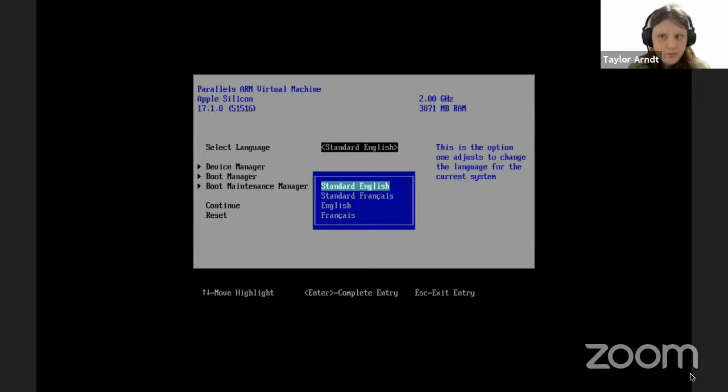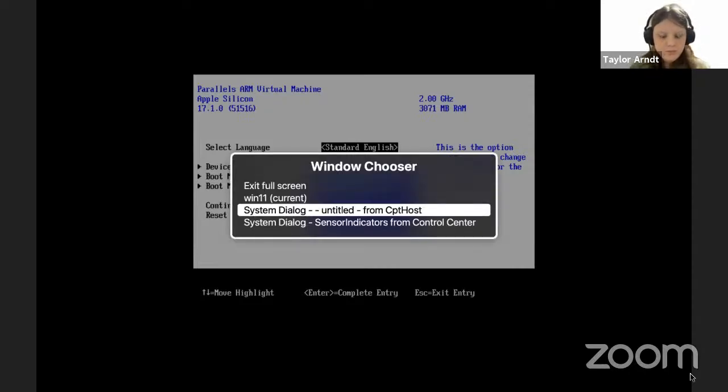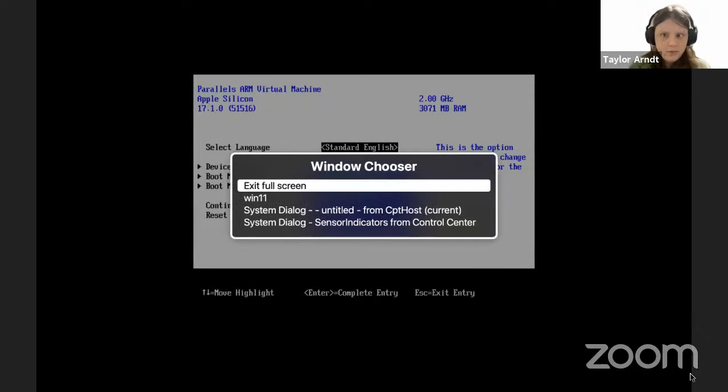Hold on. Actually, I don't know what this is doing right now. VoiceOver, folks. Windows user menu, 4 items. Exit. Win 11 system dialog, content is empty. Okay. Exit, full screen, Win 11 window.